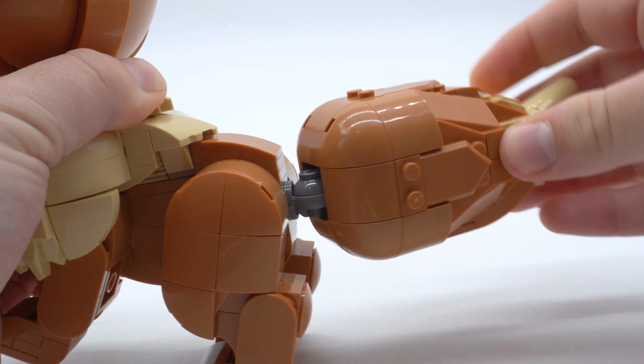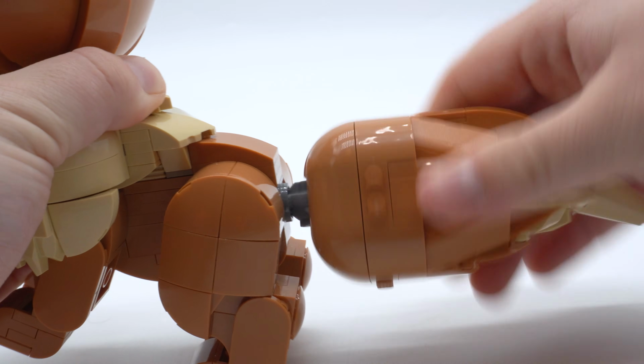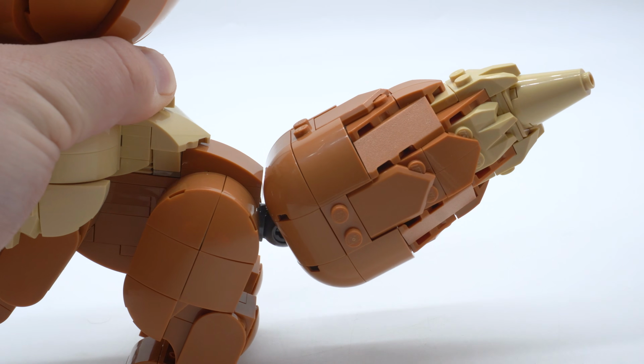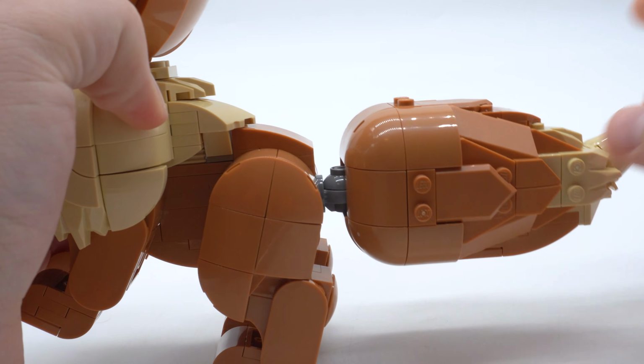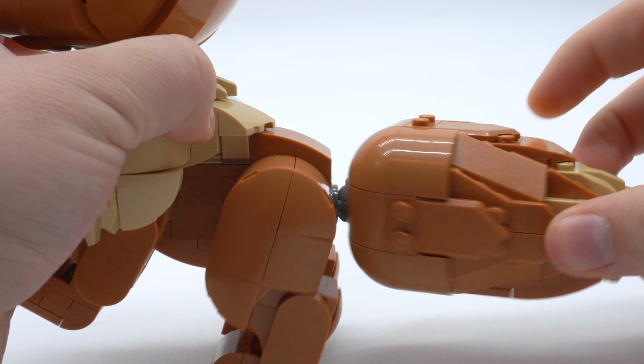And this tail's posable as well. You can swing it back and forth as well as rotate it a full 360, so that way you can get even more motion out of it. Now the joint here is a bit more obvious than the one on the head, and I don't think that's the end of the world. I mean, you need a joint to allow that posability.